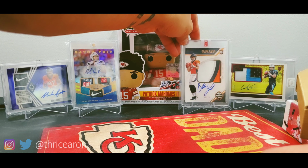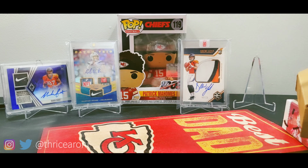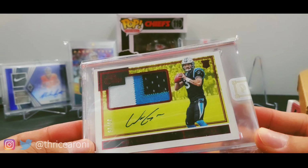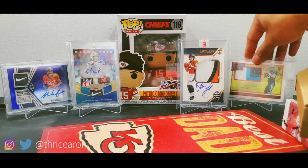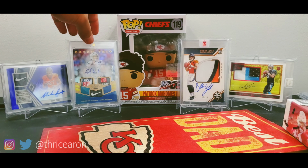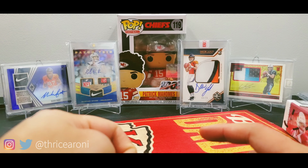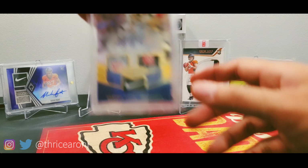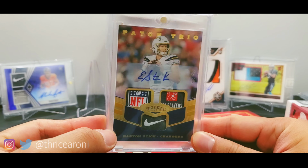On previous videos, I also pulled this one, Will Grier, jersey number as well, number 3. 3 out of 25. So the other one was 3 out of 23. And I can't forget to mention, I'm pulling 2 1-of-1s, and not just 2 1-of-1s, 2 Nike swoosh 1-of-1s. And I'm keeping it in the AFC West. That's just the craziest thing.